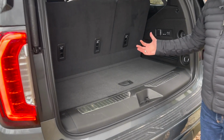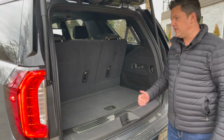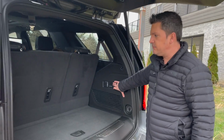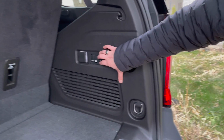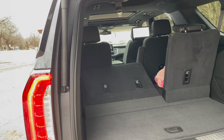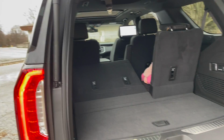But again, this is the short wheelbase model. If you want the long wheelbase, the XL model, you get a lot more luggage space back here. But they also make it very easy to extend the luggage space. One button, rear seat goes down, power's down. So the other side does the same thing. You can get all your luggage in here, bicycles in, whatever gear you want.